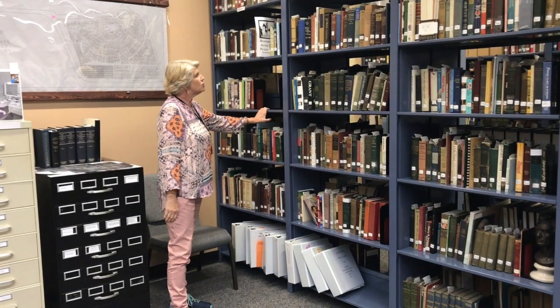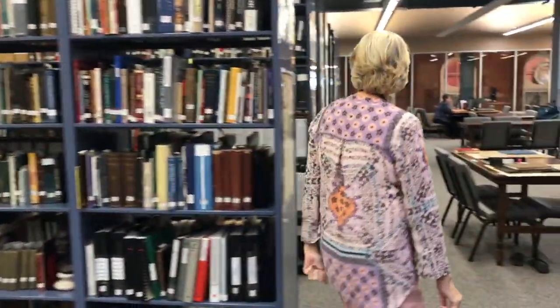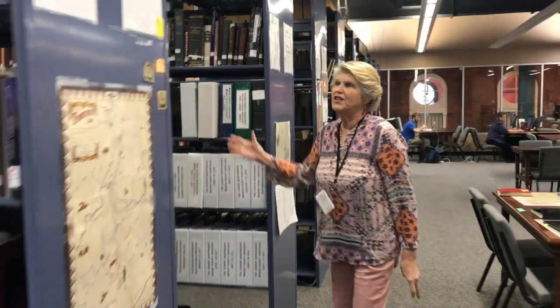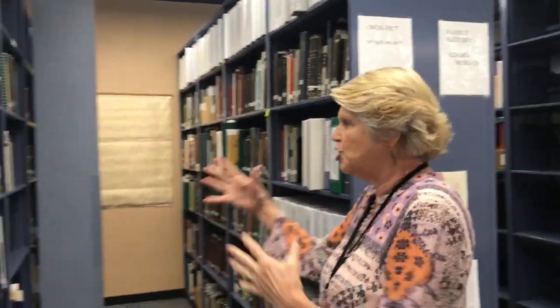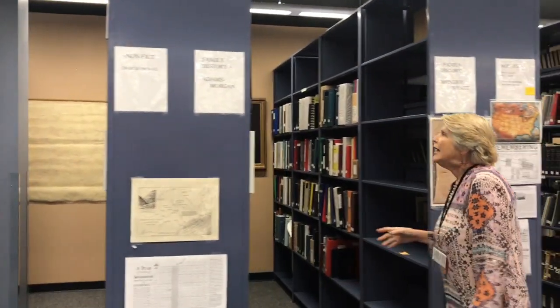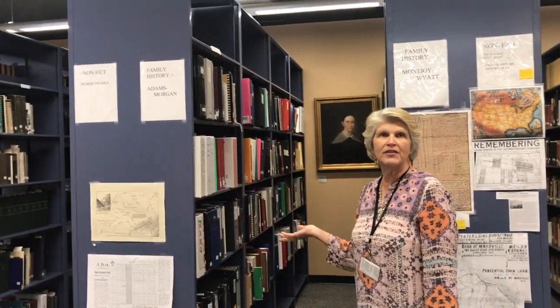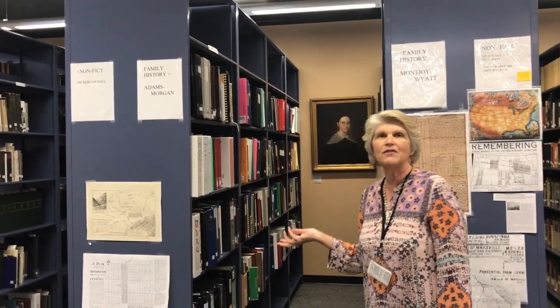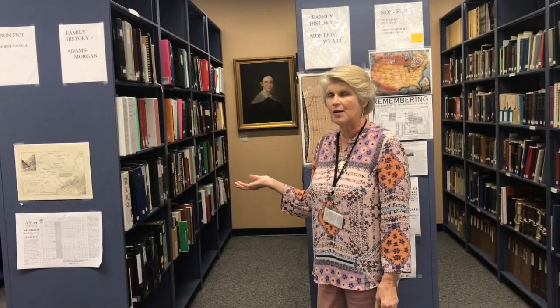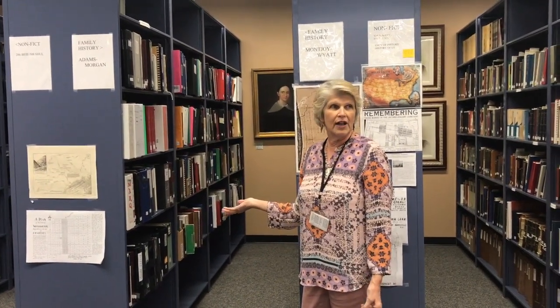Then we get into fiction, biography, African American section, non-fiction general topics such as railroad, Masonic, churches, just general topics in the non-fiction area. Then we come to family history section. These are family histories that have been composed by private individuals and donated. This is kind of like the prehistoric ancestry.com, where people were actually recording their family history in books and notebooks rather than on the internet.